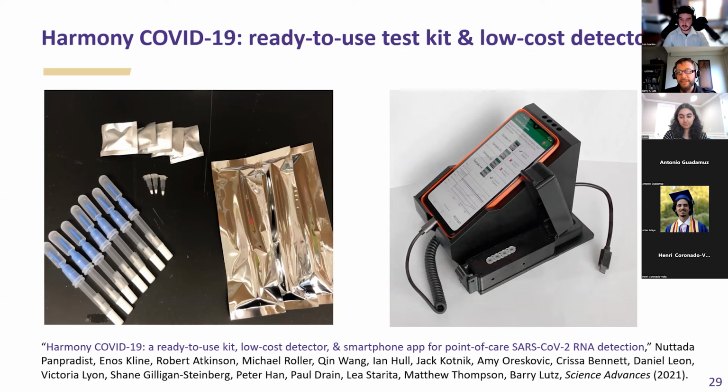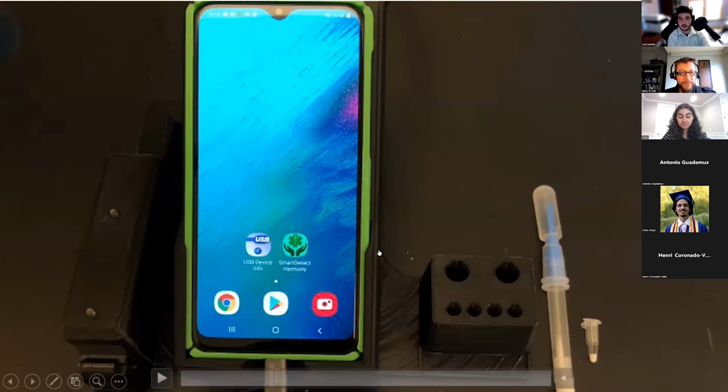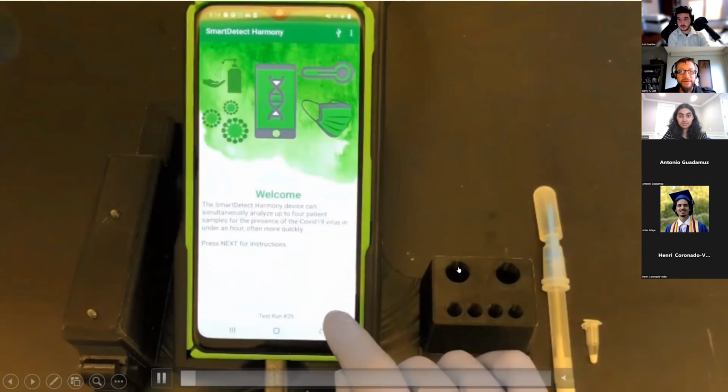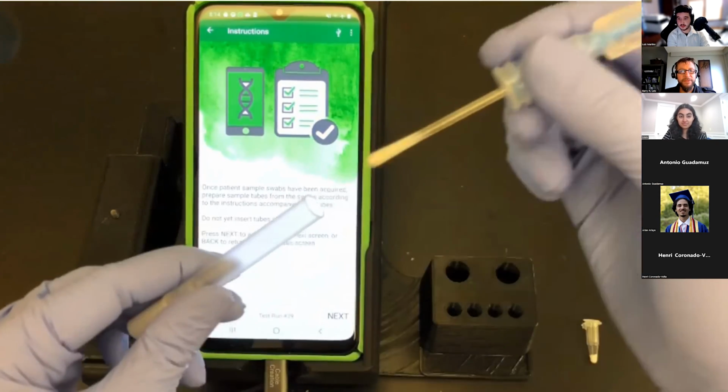And then over at the right is a device. It's that heater fluorescence device that I showed earlier, connected to a cell phone, so that you can interface, control, look at the data, get the results, and input sample IDs. So I'll just show a video of how this operation works. This is the cell phone interface. There's an app, written by Bob Atkinson, to prompt you for all the steps.